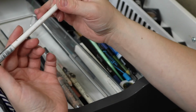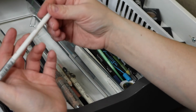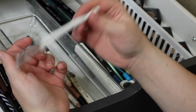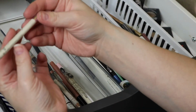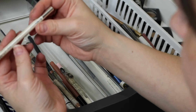This one's also still in its shrink wrap. It's the Palladio white eyeliner. I remember buying this as a backup, but I haven't reached for it. So I'm going to put this in the maybe pile and see if I end up needing to replenish a white liner after, you know, getting rid of some of the others. So this is maybe.